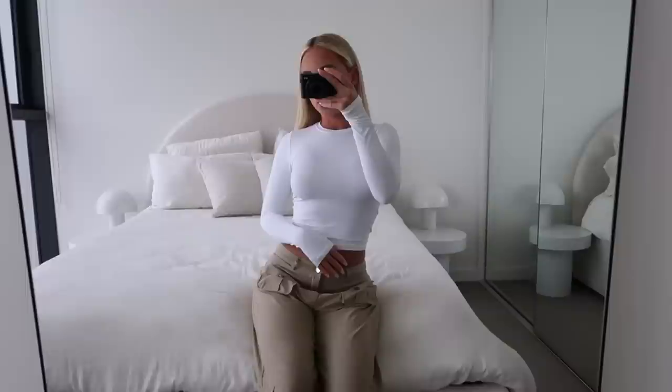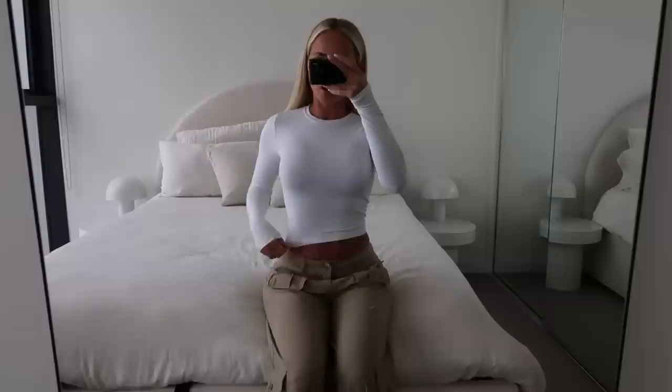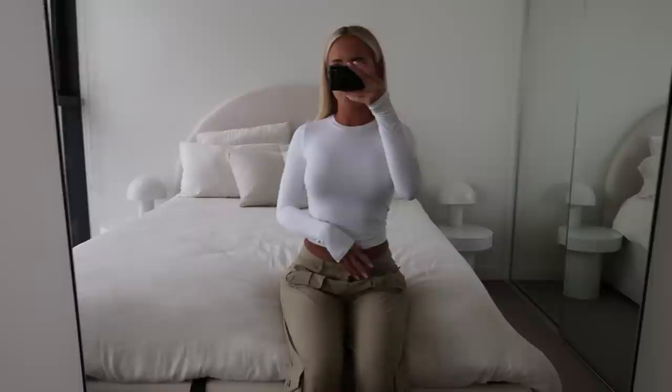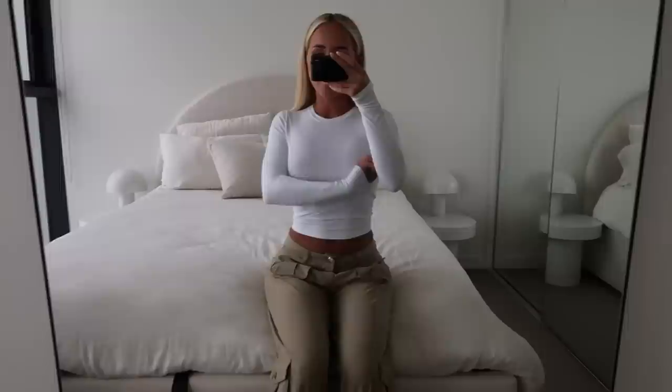It's all happening. New mirror things. This is what I'm currently wearing. It's just these cargos and this white crop, but I was going to wear a dressy sort of dress and either my heels or my Hermes slides, but the weather's just really not doing it for me today. I feel like as soon as the weather goes bad, I just can't be bothered to put in the effort. I just want to wear comfy clothes, and that's where we're at right now.